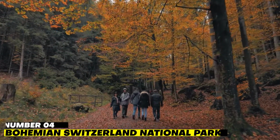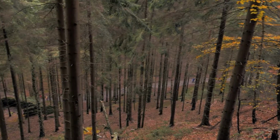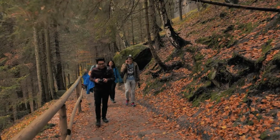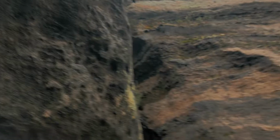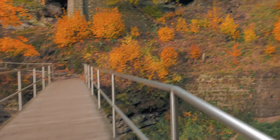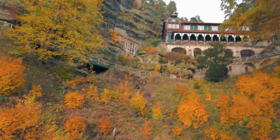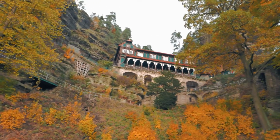Number 4. Bohemian Switzerland National Park. One of the most beautiful natural areas in the nation is Bohemian Switzerland, which features sandstone mountains, rock labyrinths, deep valleys, and ravines. Pravcicka Gate, the largest sandstone rock arch in Europe at 16 meters high and nearly 27 meters wide, is the park's most prominent feature.